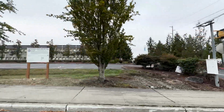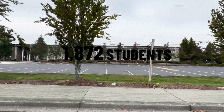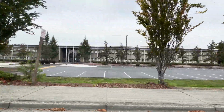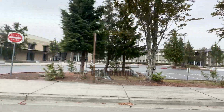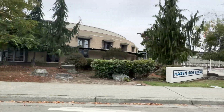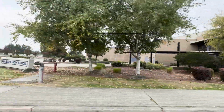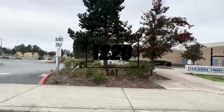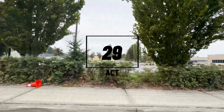Next up, we have Hazen High School, which has 1,872 students on the east side of Renton. It has a graduation rate of 91%, and 60% of students are passing ELA exams, while 43% are passing math. The average SAT score is 1220, and the average ACT score is 29.